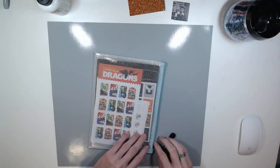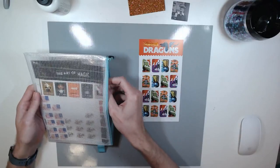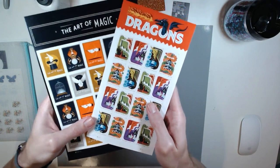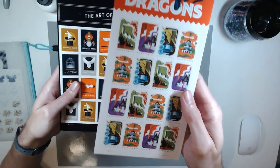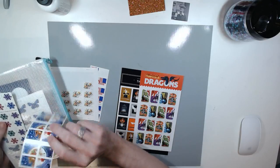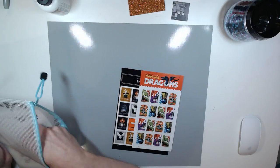Guys, while that's cutting, I have to show y'all some amazing stamps that I got today. I know stamps aren't that fun, but seriously, guys, these are fun stamps. I absolutely love these stamps. So I keep all of my stamps in this pouch, and look at these. I got these awesome dragon stamps. And yes, Melody does Cricut classes every Saturday too, so you can always go do those as well. So these are the two different stamps that I got. These are dragons and the art of magic. Look how cool these are. I'm not a huge stamp collector. I have a couple in here. I have the regular American flag and the love and some snowflakes and Christmas ones that I didn't get the chance to use last year. But I'm really in love with these dragons and the magic ones. They're so cool.